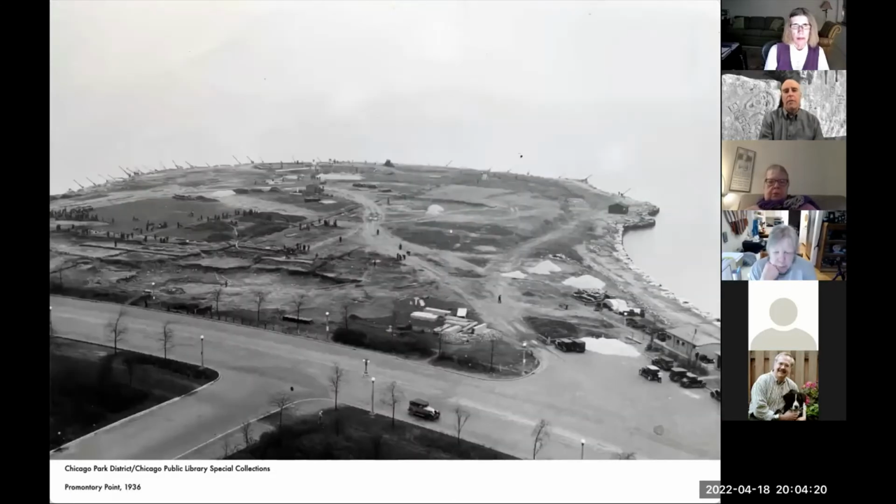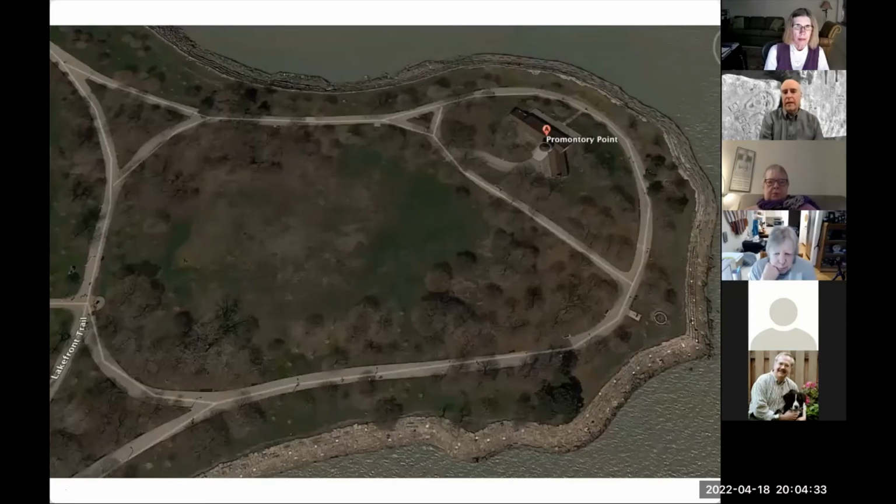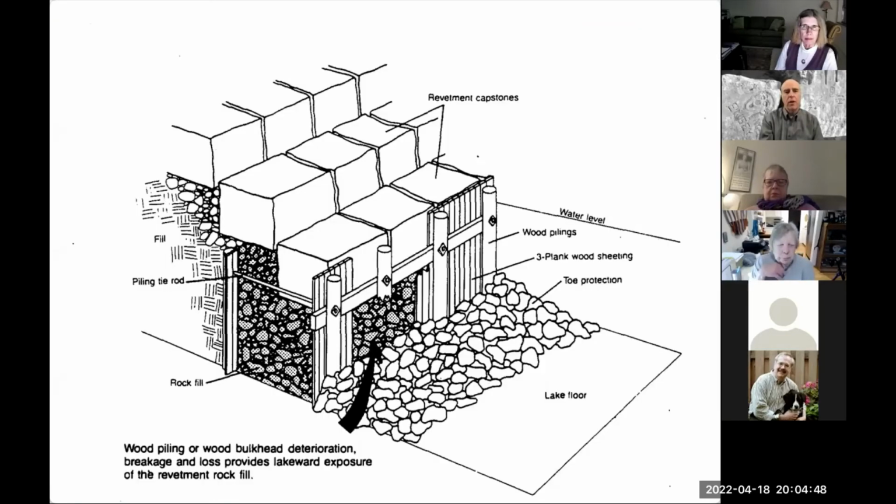Here's one you're all familiar with, Promontory Point in 1936, when they were finishing the installation of the revetments, and you can see the new landfill there. This created shoreline, and these revetments made places like Promontory Point a perfect place for the carvers that I'm interested in to do their work.